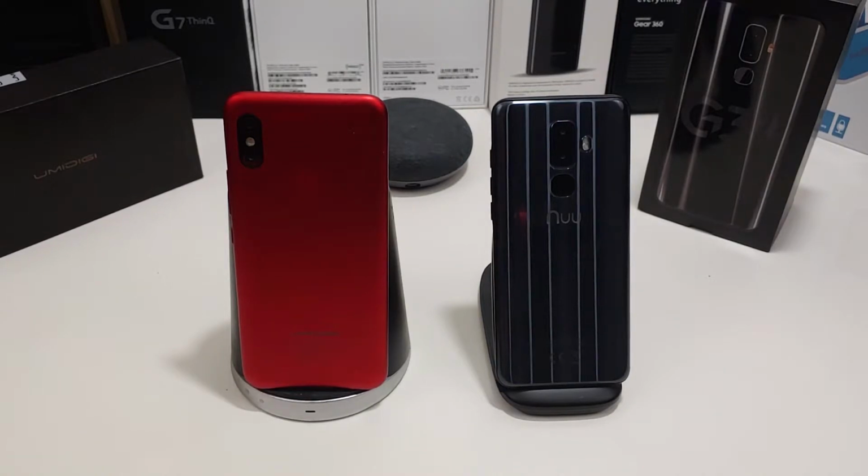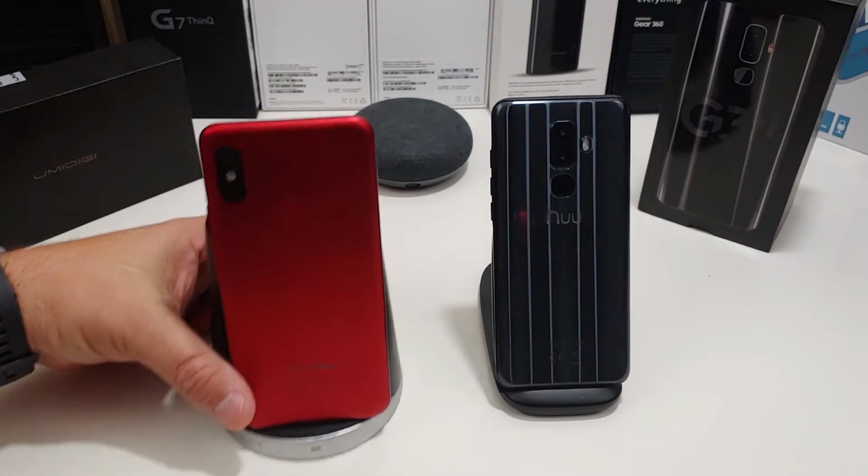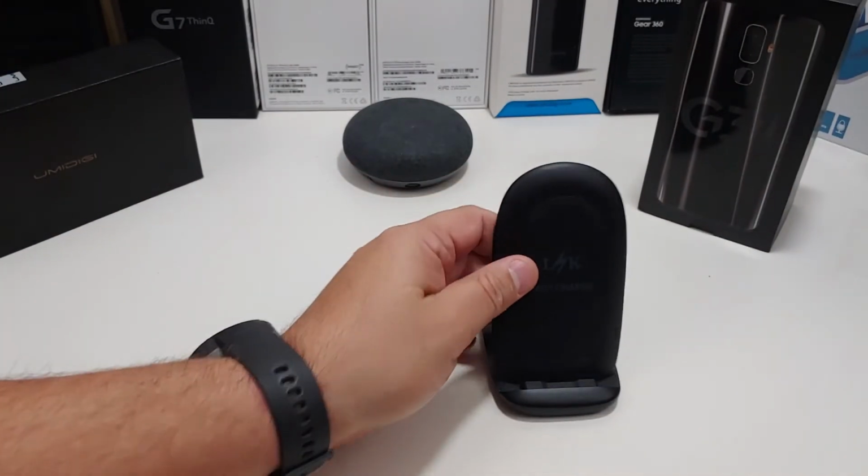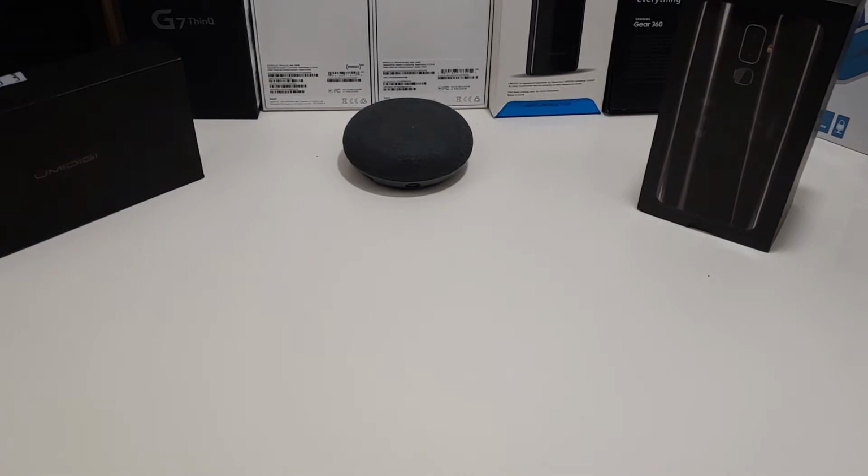That's enough of me talking. Let's get this started. I'm going to start with the Nuu Mobile G3 Plus. Again, this is not scientific in any way. All I'm going to do is play some sounds, turn the music up, and we're going to pick a winner. So it's definitely not scientific at all.